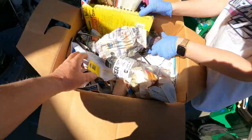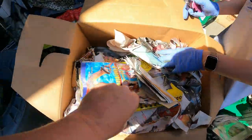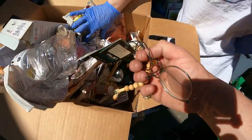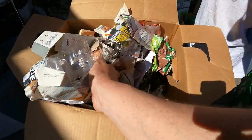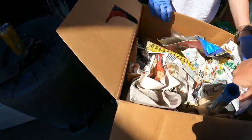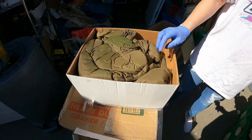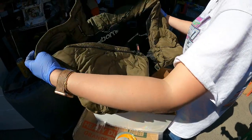It's a box of literal crap, but you just never know, my love. No rattly things. Jewelry. You always check for money and jewelry and pill bottles. Always. I found so many things inside of it. I found human ashes in a pill bottle once. Don't force it. Let it happen naturally. Sometimes we find bad stuff.